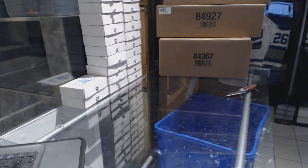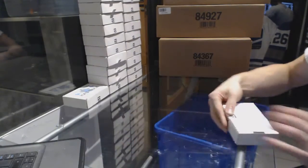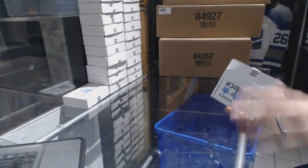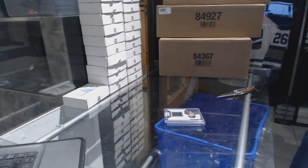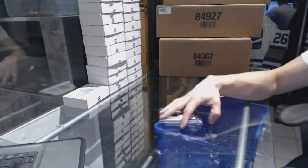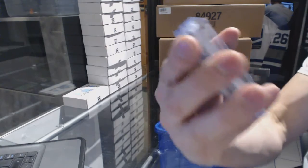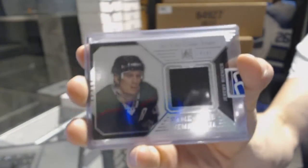All right, so on to pack 8, which is for Kendon C. We've got a 14-15 In the Game Used Jersey Silver, numbered 14 of 45, Jeremy Roenick.